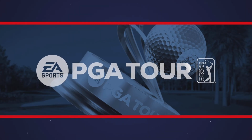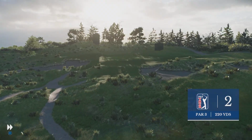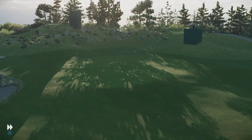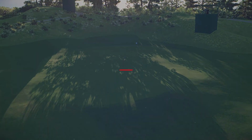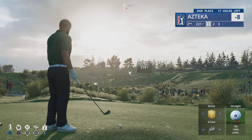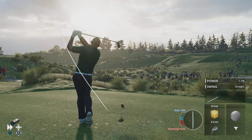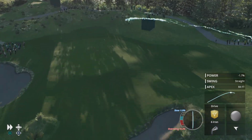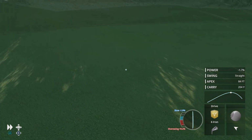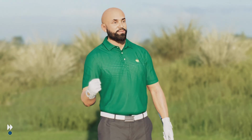The second hole, a par 3 measuring 220 yards. In theory, it's a straightforward, though long, par 3. 2 bunkers left and short shouldn't be in play, but the hole does play deceivingly uphill, so a solid strike is a must. Okay, safely aboard.